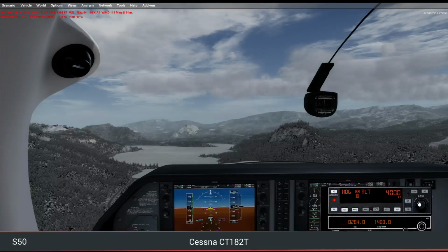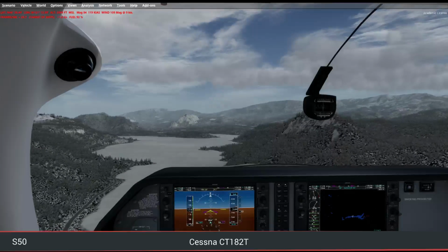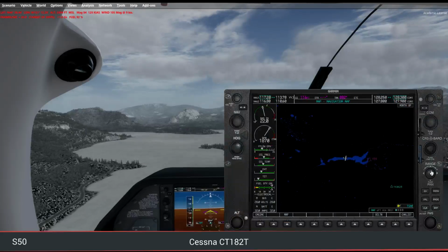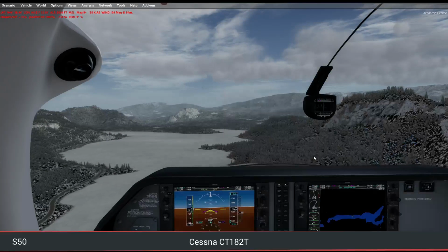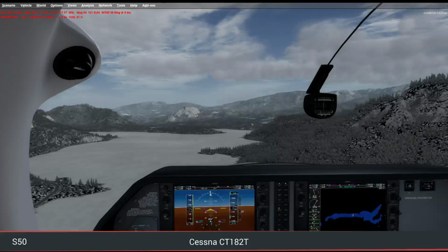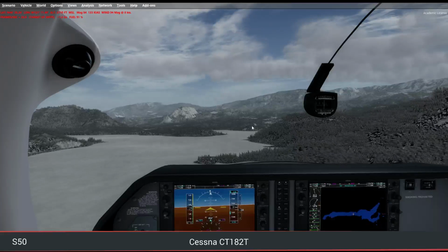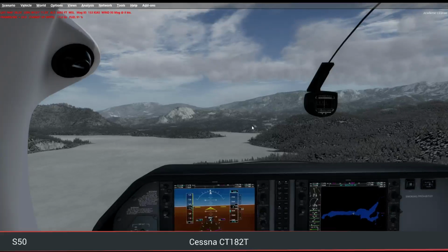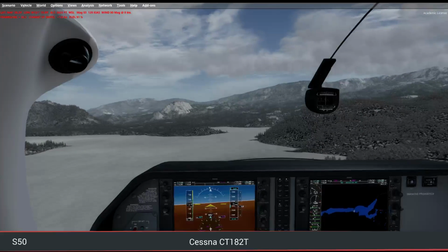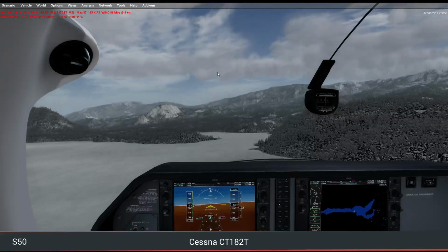All right, so descend to 3,600, that should suffice. We have to follow the south part of the lake here, as you can see in the GPS map. Okay, taking over manual control now.